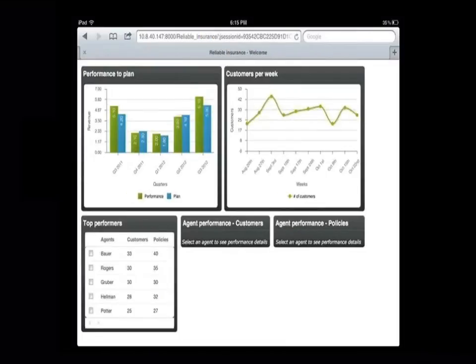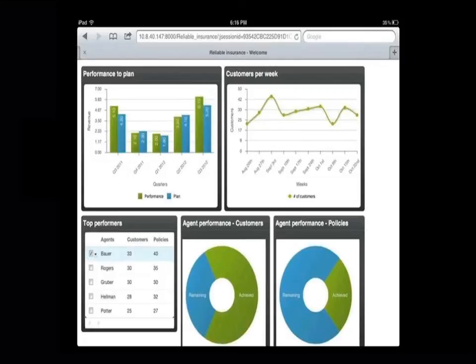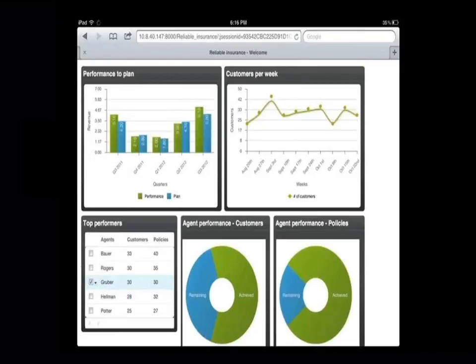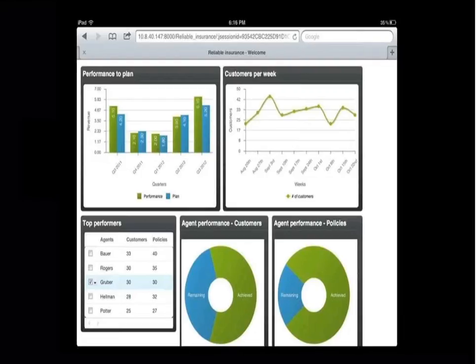An executive wants to know, hey, how is my business performing to plan? How have we been doing over the last few quarters? And how many customers are we bringing in per week? Are we meeting our goals there? And finally, he might want to see, how are my individual agents doing right now? Are they signing up as many customers and issuing as many policies as they want? So it's very important that you're getting contextual information and you're getting the information that's right for your role. And, of course, on a device you like. You'll notice the executive is logged in here on his iPad because that's how he likes to consume this information. So I hope that what we've shown there is a lot of different ways that the system shows intelligence and how that helps to drive your business decisions.